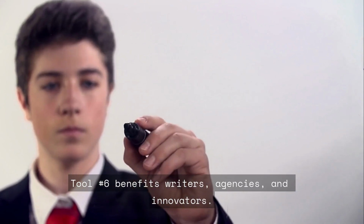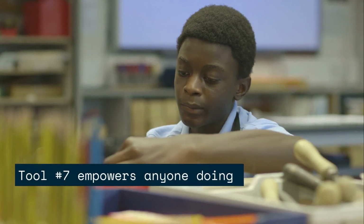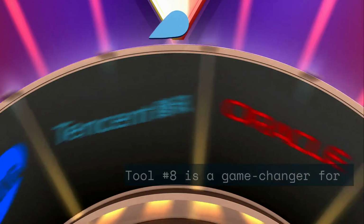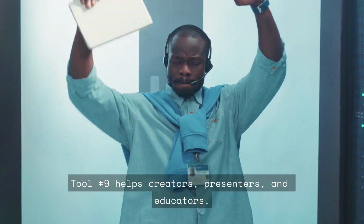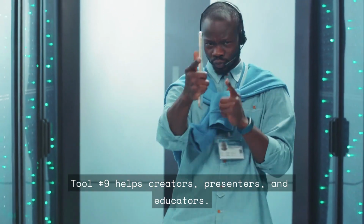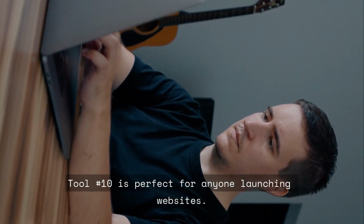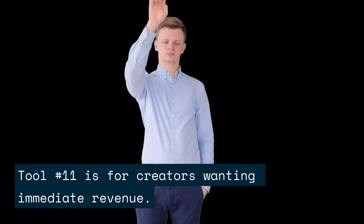Tool number 6 benefits writers, agencies, and innovators. Tool number 7 empowers anyone doing repetitive digital work. Tool number 8 is a game changer for email marketers. Tool number 9 helps creators, presenters, and educators. Tool number 10 is perfect for anyone launching websites. Tool number 11 is for creators wanting immediate revenue.